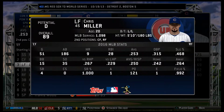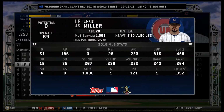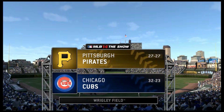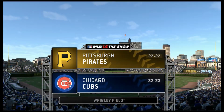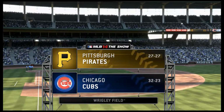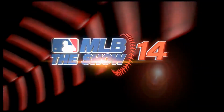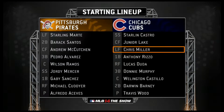Very good base runner at third. 0-2 the count. It's been 100 years of baseball and counting at this place, and the charm hasn't faded a bit at venerable Wrigley Field in Chicago. And with first pitch just moments away, here's a look at today's starting lineups.